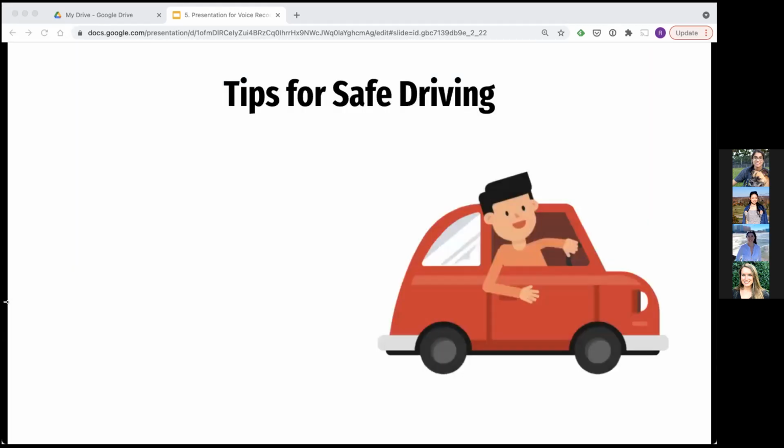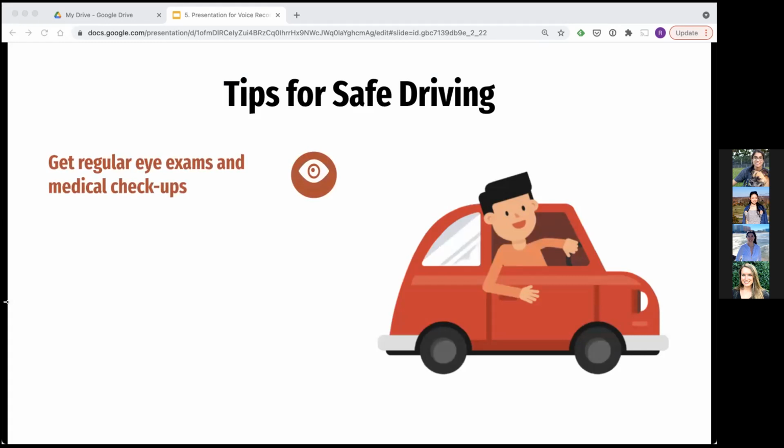If you are like me, you can sometimes feel like your car is your second home if you have long commutes or a lot of errands to run. That's why, in addition to your cancer-related side effects affecting your safety at home, it's also important to make sure your ability to drive your car is as safe as possible as well. We first recommend that you get regular eye exams and medical checkups, especially if you feel like your health has changed in a way that may affect your driving.